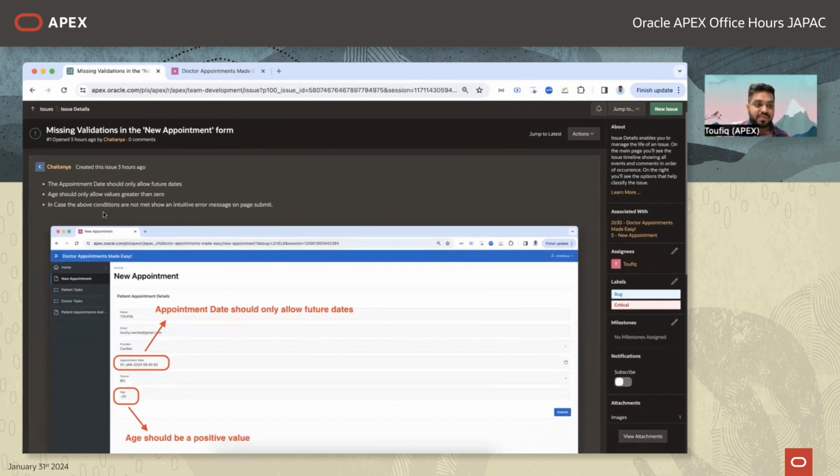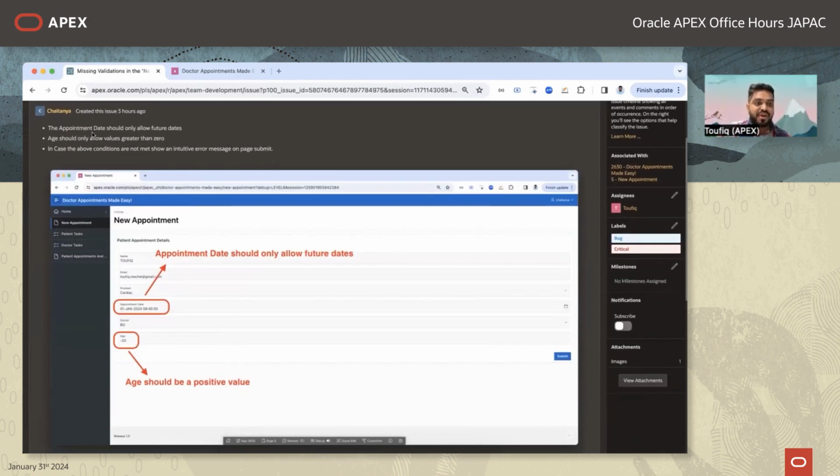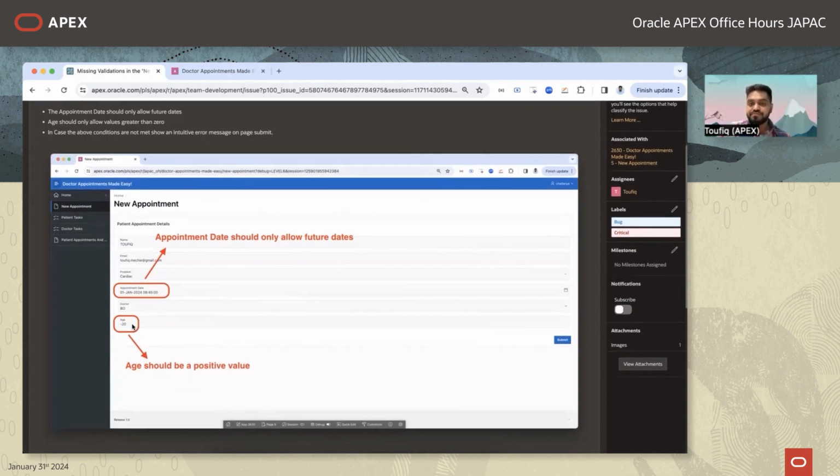So Chaitanya has filed this bug and he says appointment date should only allow future dates. Makes sense. In the new appointment page, there are no validations. There are some missing validations. For example, the appointment date should only allow future dates and the age should be positive value.